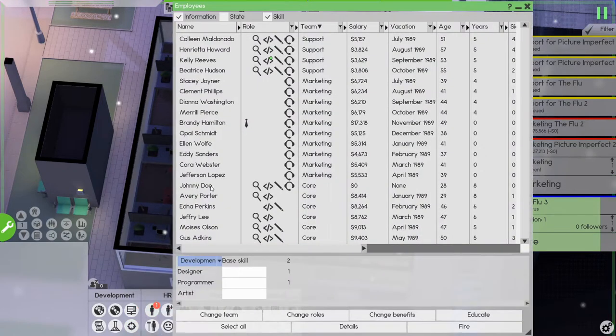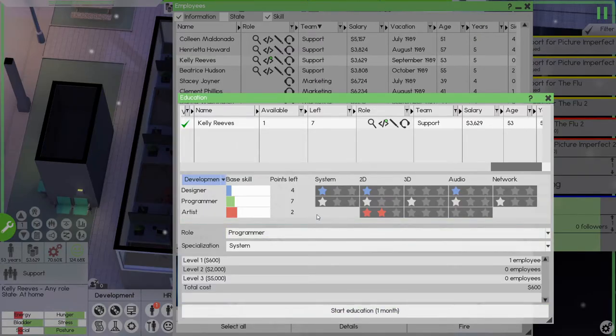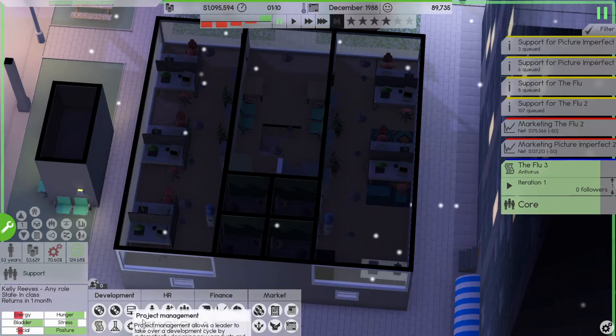Okay, let's send Kelly here for some education as a programmer, I guess. System, fine. Let's see, the Flu 2 did 175,000. Picture Imperfect did 137,000.